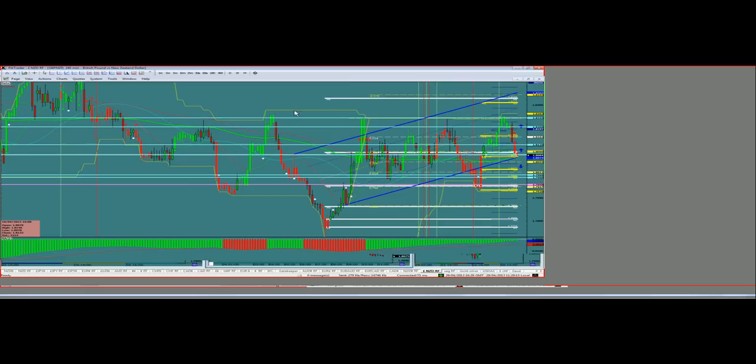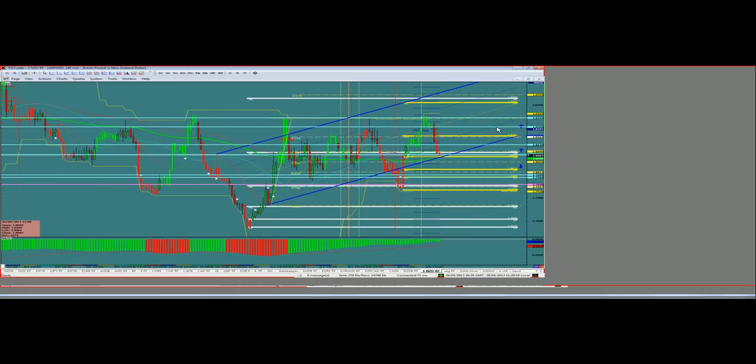Pound New Zealand, we're waiting for this bounce on this downtrend, on this trend line down here. We'll see what happens. If we get the bounce, all right, all these targets are taken off to the upside, as you can see. So there's an opportunity up here.